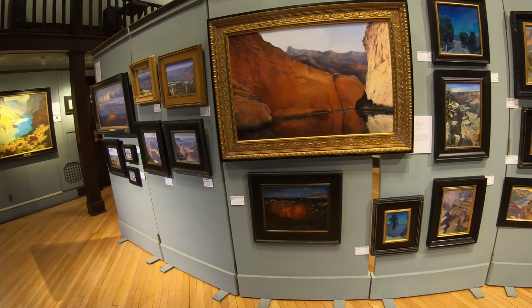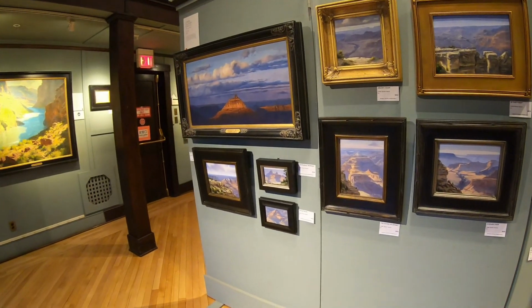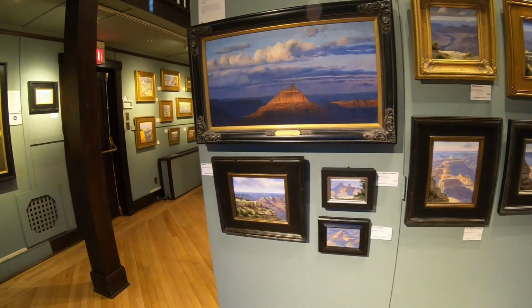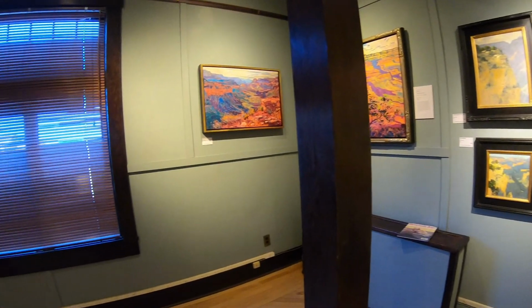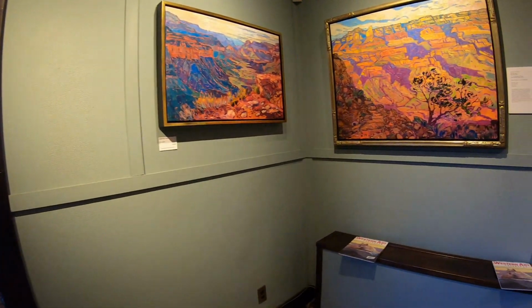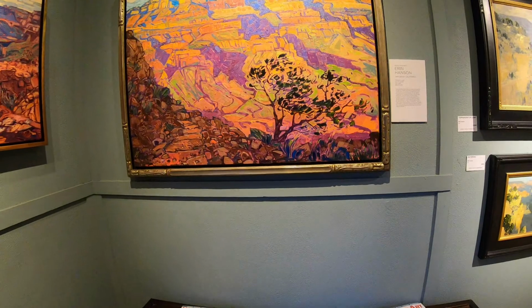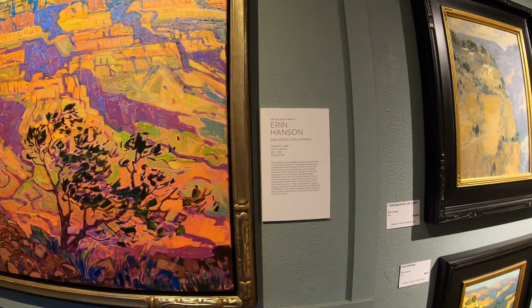These paintings of the Grand Canyon are quite beautiful, and they're quite pricey as well. They start at a couple thousand dollars and go up to $12,000, $13,000, $14,000, as high as $17,000 that I saw. And while I'm no expert, I believe these orange and magenta paintings are of the Impressionist style, and that one in front of us goes for $12,000.